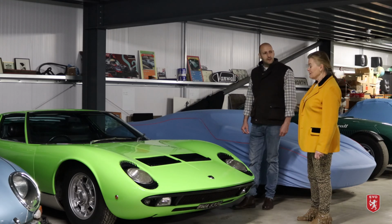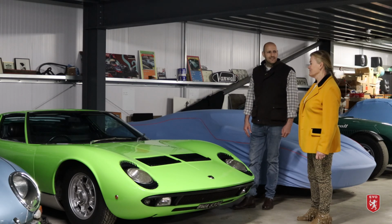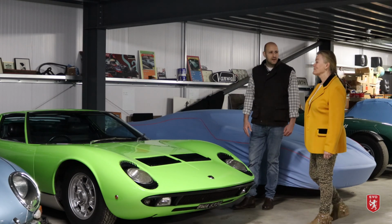We try and keep all our cars in nice condition, but used. Yeah, sure. They are driven, they're not just showpieces. Yeah, I can't abide cars that are just sat in garages and never driven. Exactly. Otherwise you might as well just have a picture. Exactly. Okay, should we move on to another car?